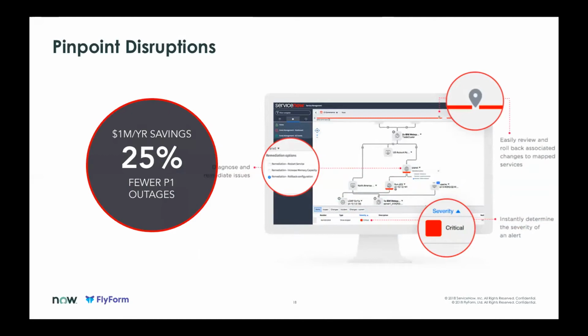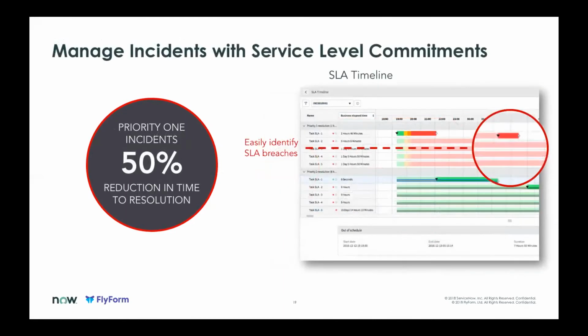And then where we can do the automation, where we can actually remediate problems quickly, we could do those automatically, or you could give an operator the choice of maybe one of three things that they might want to do. Again, understanding SLAs is one of the key areas that allows IT to keep within what they need to do for the business, but also then report back how successful they are to the business as well.